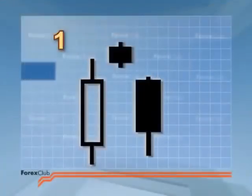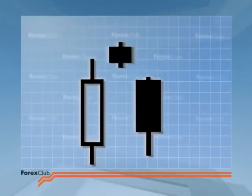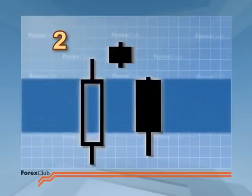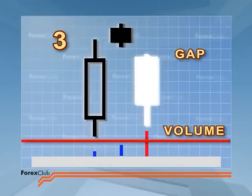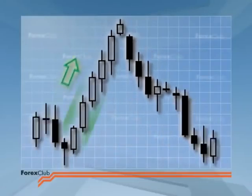Let's list the factors that increase the likelihood that the morning and the evening star will live up to their promises. 1. The presence of gaps before and after the star body. 2. The degree at which the third candlestick body overlaps the first. And 3. Small trading volumes for the first candlestick and large trading volumes on the third testify to a weakening of the prior trend and a consequential strengthening of the reversal.